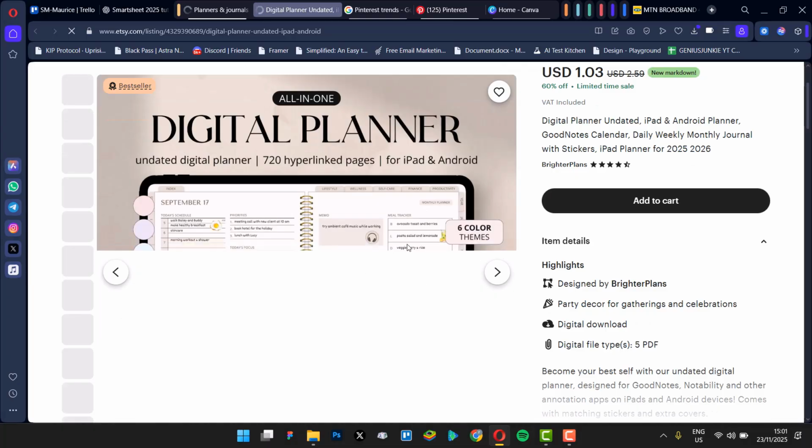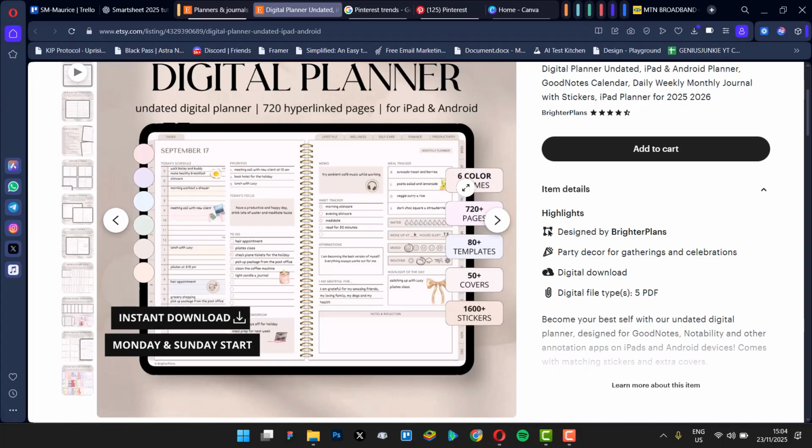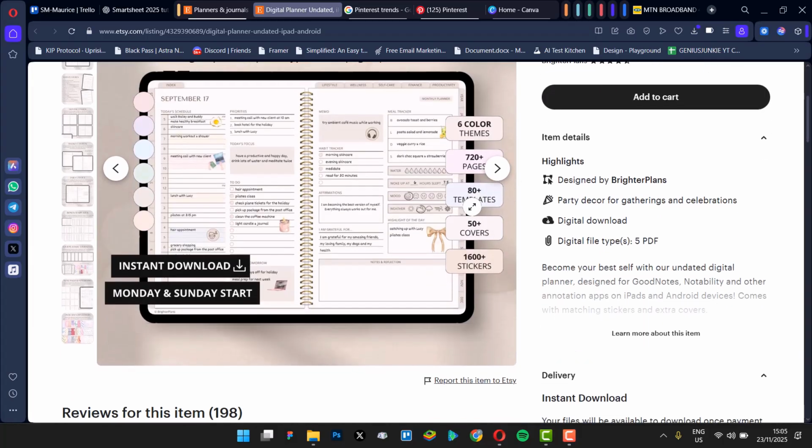Now you can offer more than 6, you can offer 8. So you could take inspiration from the other channel by including more color themes, having more pages, offering more templates, including more covers, and a bit more stickers.